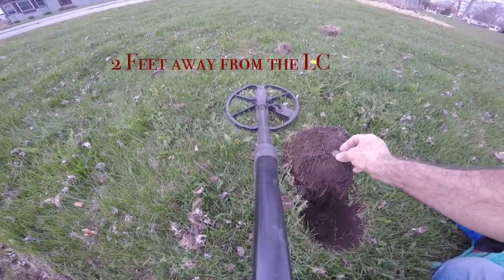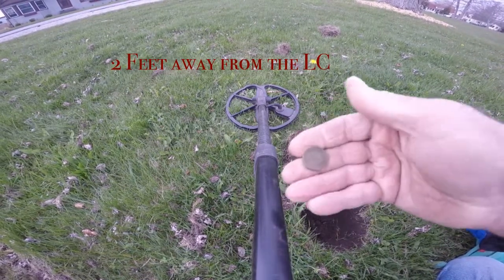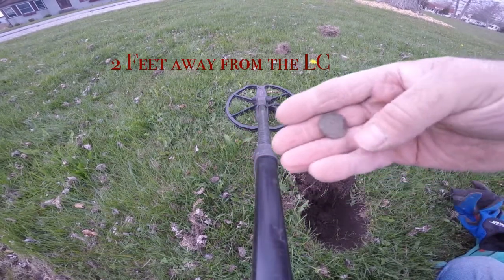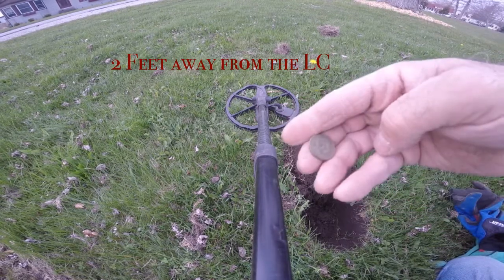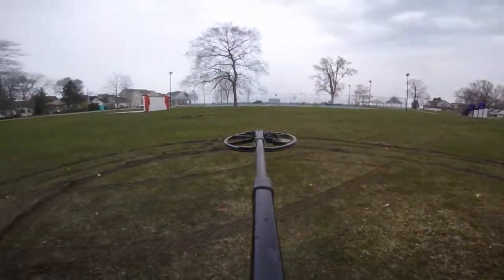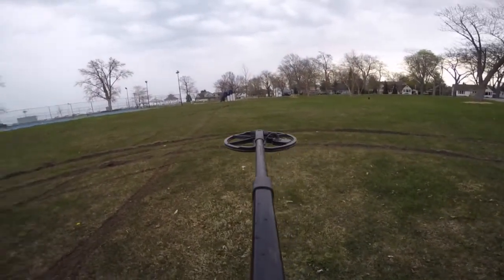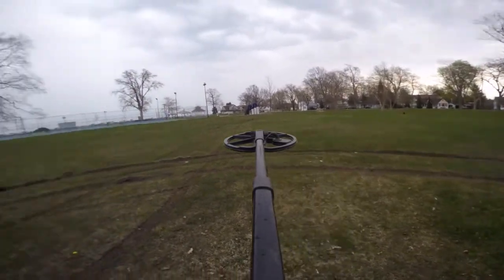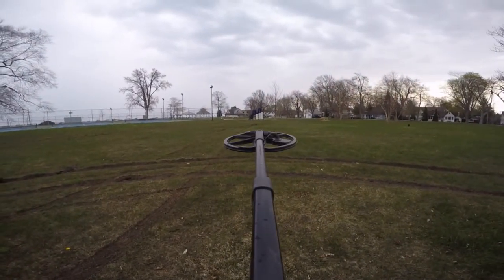And my very next coin after the LC is a 1907 Indian head. That's my third one of this season. Very nice shape also. Nice coloring on it. And very nice. Really glad to find this one. Well, this is a park I've been at last year so many times. And today I found a couple more nice pennies, which is nice. The rain is just starting a little bit, so I might have to cut it short. I wish I didn't have to, but we'll see what happens.